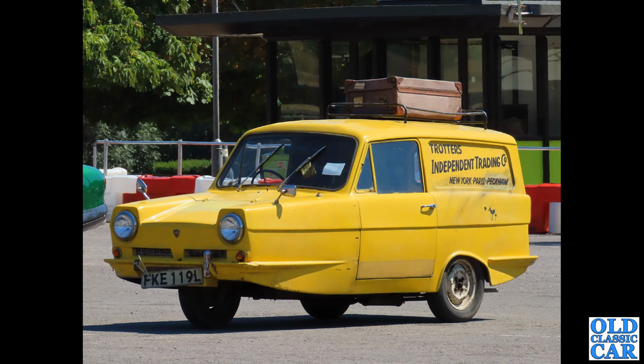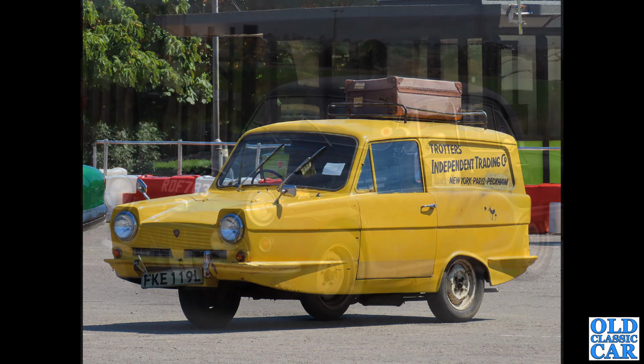And well, I'm sure most of you will recognise this car. This is one of the original cars used in Only Fools and Horses, the Reliant Supervan 3. What an amazing looking vehicle that is. Yeah, that is just fantastic. This was down at the Beaulieu Motor Museum just a couple of years back.